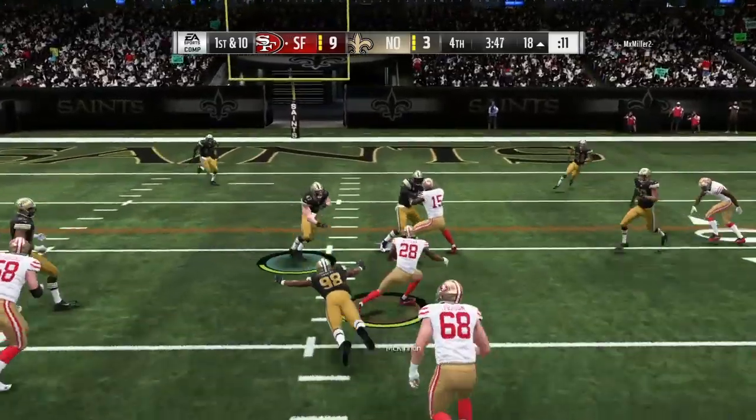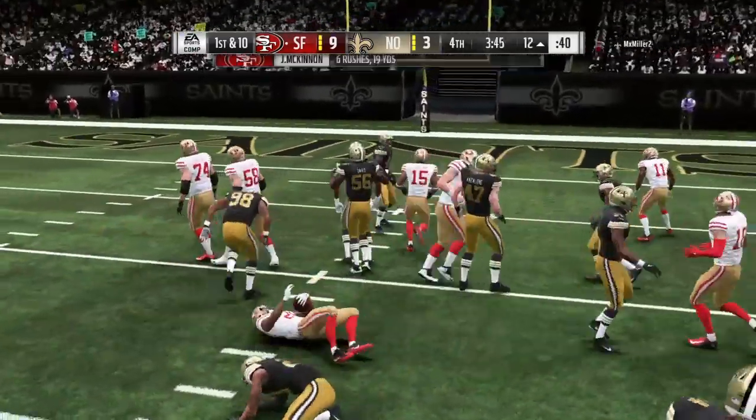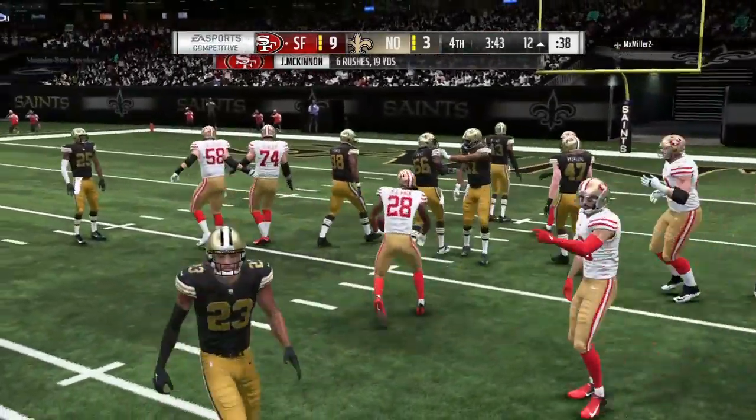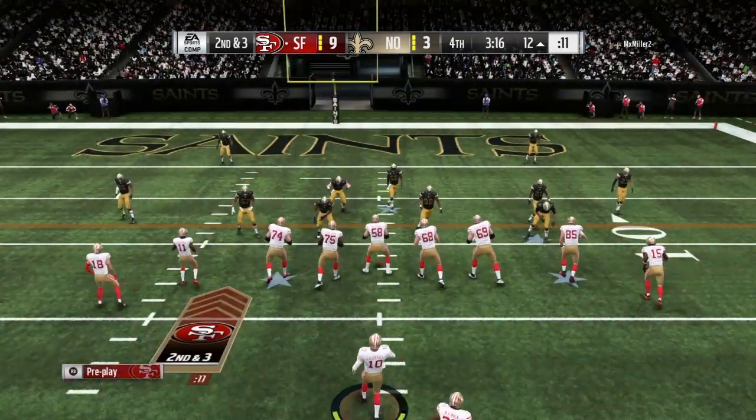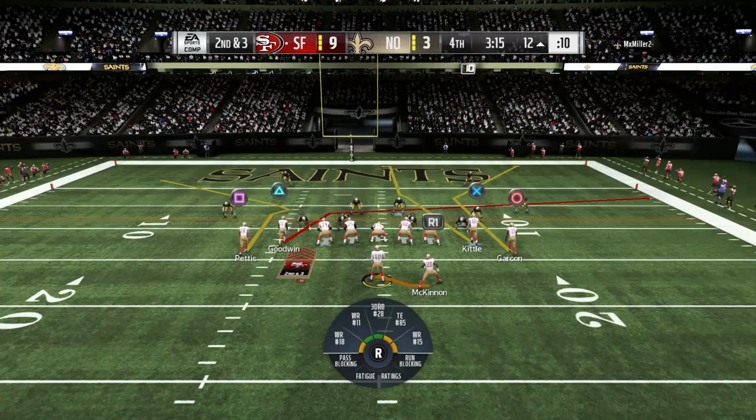They'll run it now out of the gun. And he's going to push his way down to about the 12. And this game's over. This drive's taken more than 3 minutes off the clock already as they come up on second down.